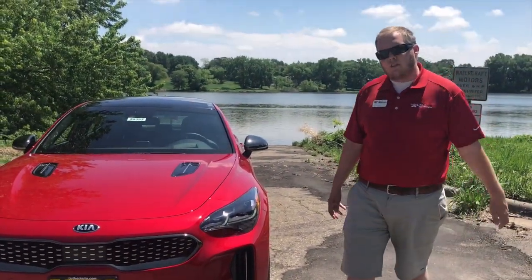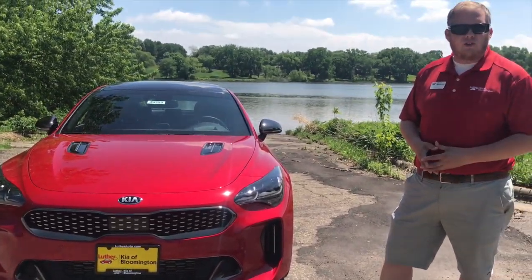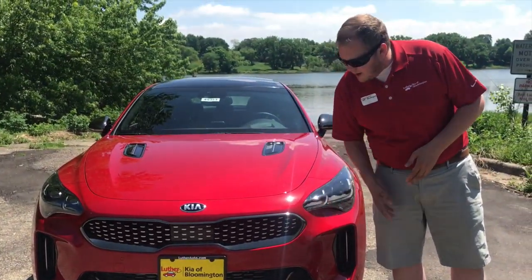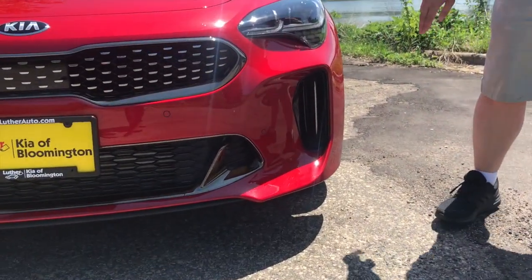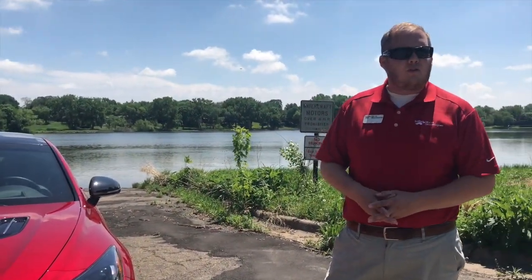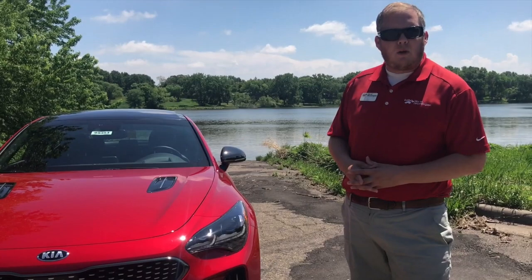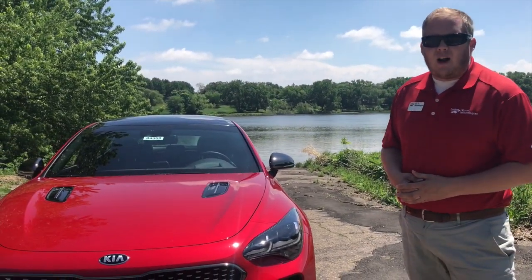So let's take a look at the front end of the Stinger. One of my favorite parts of this vehicle is everything you see on this front bumper is functional. You have Kia's signature tiger nose grille. This being our GT2 has the dark chrome finish on both the front and the bottom grille. Plus you also have these air curtains on the left and right hand side of the vehicle. This is a functional vent. What that's doing for you is allowing extra cooling for the massive 4-piston Brembo brakes. It's also reducing drag off the front of the vehicle as well. It's giving you better high-speed stability, particularly if you're on the track trying to capture that 167 mile an hour top speed.